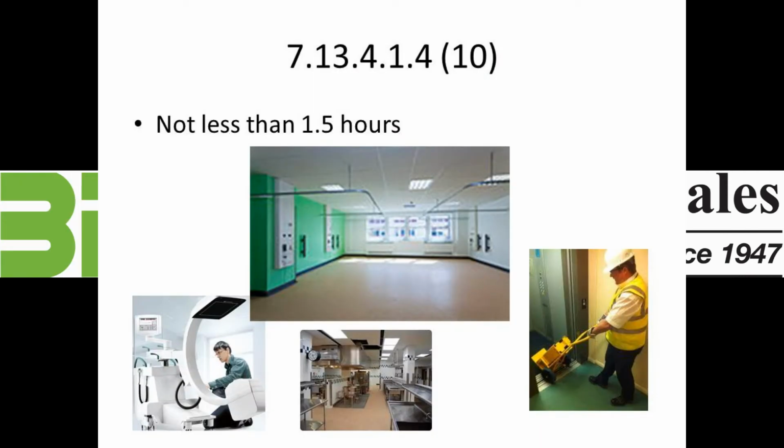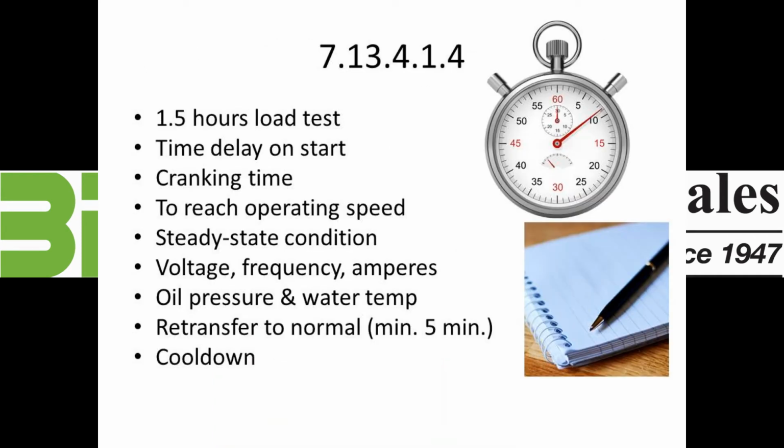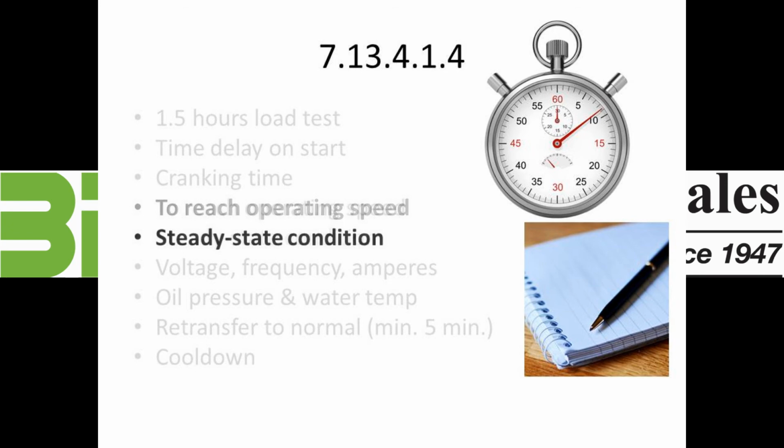The test period will continue for not less than 1 1/2 hours, and the runtime shall be recorded. The test load shall be all loads that are served by the emergency power supply system, so all transfer switches will be transferred over. As stated, the test will be for 1.5 hours, and that run time shall be recorded. The time delay on start shall be observed and recorded. The cranking time until the prime mover starts and runs shall be observed and recorded. The time taken to reach operating speed shall be observed and recorded.